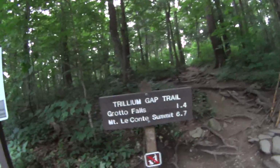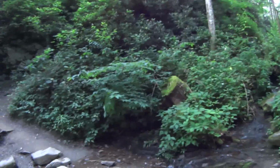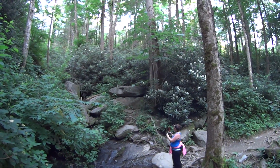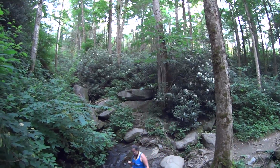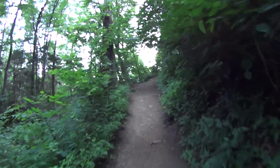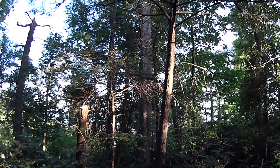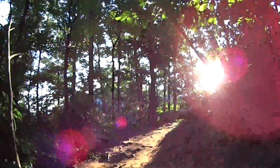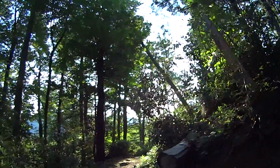So this is the Trillium Gap Trail. They're all over the place, all these flowers out. Yeah, no danger from the bears yet, but the bees about took us out. About ran off the side of the cliff running from bees.